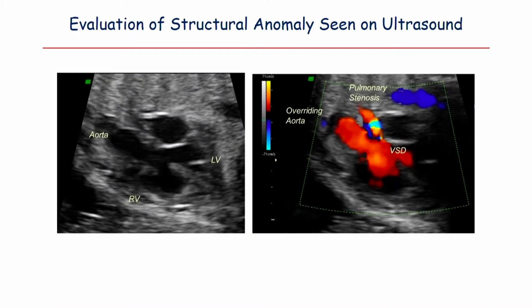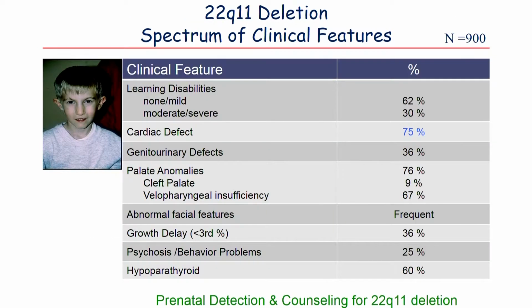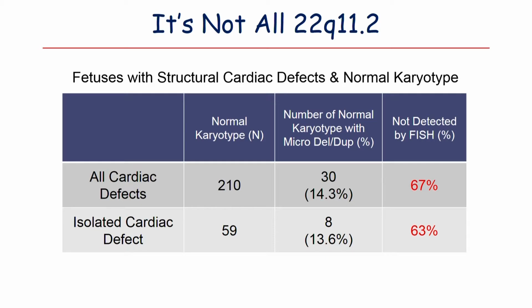So when we see a structural abnormality, particularly a cardiac defect, in the past, it would be a very strong reason to initiate FISH studies looking for velocardiofacial DiGeorge syndrome, because we know about 75% of cases with the 22q11.2 deletion have cardiac defects. And that was one of the most common referrals that we used to see, particularly if you saw, let's say, a conotruncal defect. However, we know that cardiac defects are not only associated with 22q deletions, there are many others. And if you have a fetus that has a microdeletion syndrome and you restrict your analysis to FISH for DiGeorge, you will only pick up about 1/3 of cases. 67% of cases with all cardiac defects will not be detected by FISH, and if it's isolated, that's about 63%.